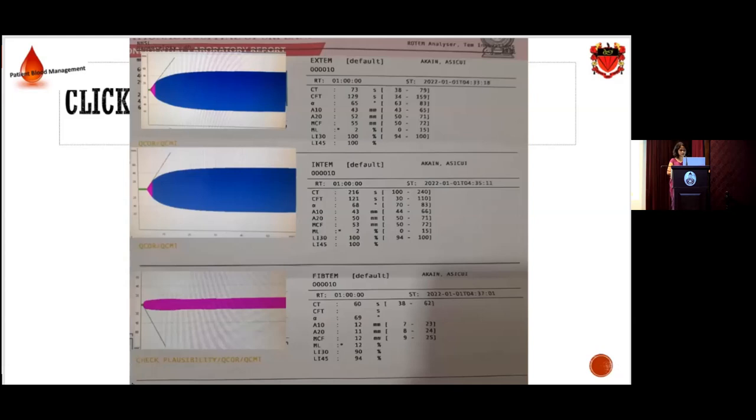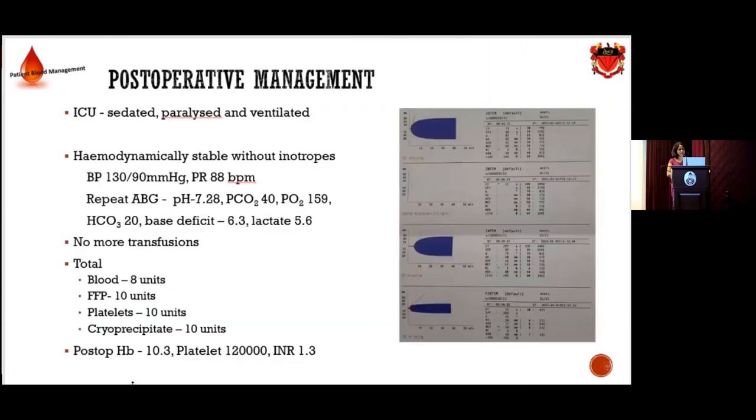After the surgery, the patient was transferred to the ICU intubated. We decided to sedate, paralyze, and ventilate the patient. By this time, he was hemodynamically stable without any inotropic support. Blood pressure was 130/90 with a pulse rate of 88 beats per minute.